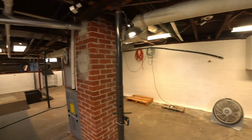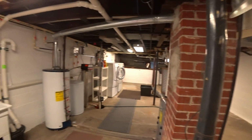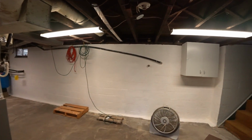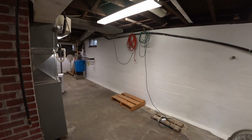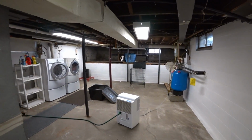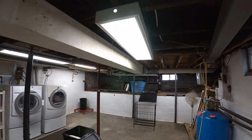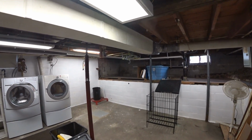Oh, that's good. So this is the dealio. This is the finished product down here. The only thing we have to worry about is, well, actually nothing. Wow, Heidi did a good job in here. So we've got this big blue tote. We'll probably leave that. They can get rid of it if they want to.